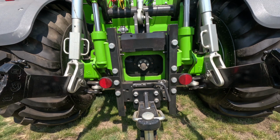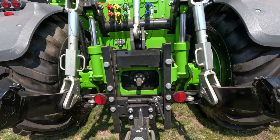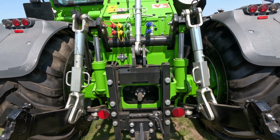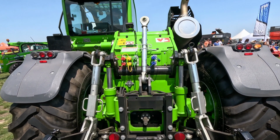The Multifarmer is a series that Merlo makes that has the 3-point hitch, the rear hydraulics, and 540 and 1000 PTO. The Multifarmer 44.9 is the size of this particular model. 4,400 kilos of lift, 10,000 pounds, and 9 meters of boom, 29.5 feet. So that there is the crux of getting efficiency out of this machine.